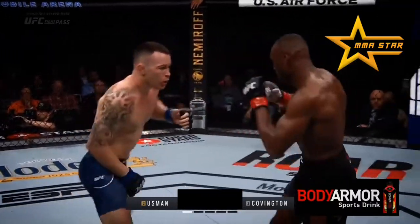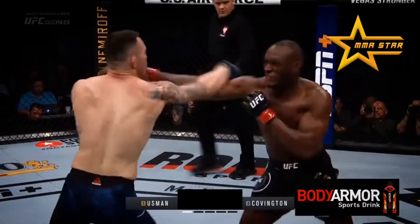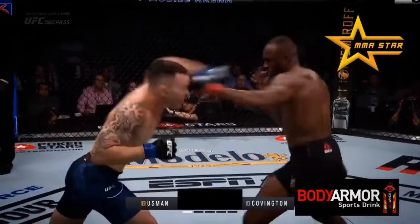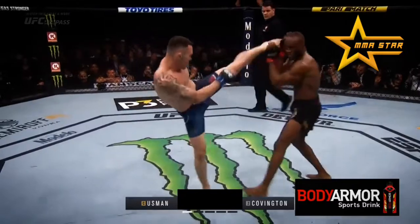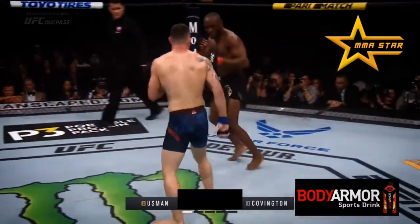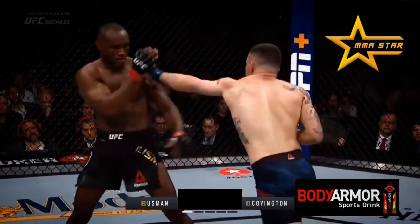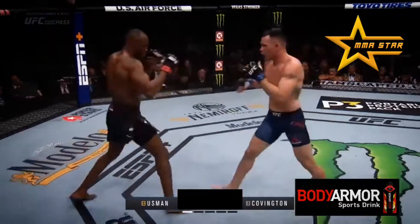He switched stances right at, he may have heard it. There's a lot of them right now. Tapping now with his right hand. Good left hand by Colby. 3-1, you can. These guys haven't let you down. They haven't disappointed. You're in a competitive first round. Good straight right from Usman. 90 seconds.